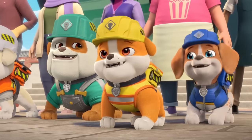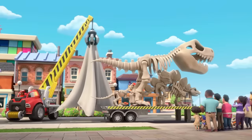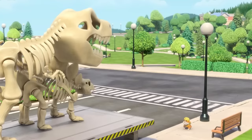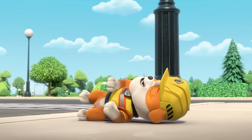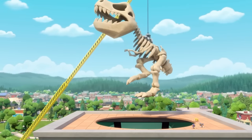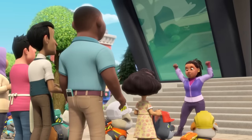Okay, Charger, you can take off the tarp. Rubble, we found your favorite dinosaur. A Tyrannosaurus Rex? Mr. T-Rex, you're one of my favorite dinosaurs! Roar! Whoa! Awesome dinos coming in! I hereby declare the Dinosaur Museum is open!